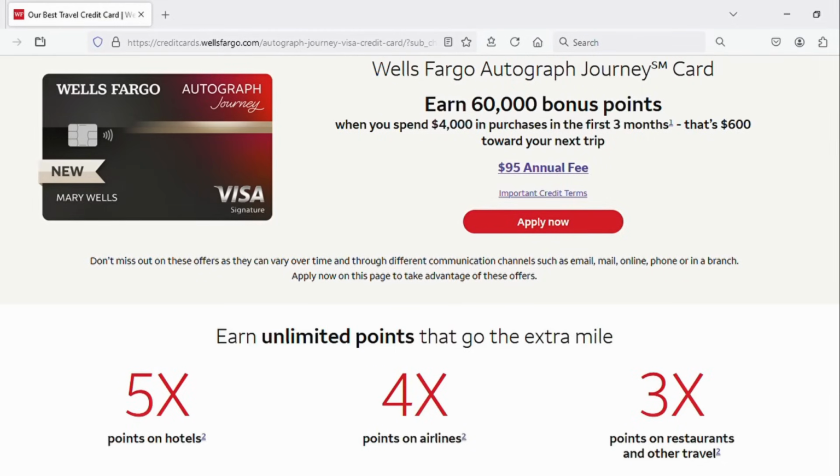Number 4 is the Wells Fargo Autograph Journey Card, $95 annual fee. Now you do have a 60,000 point bonus opportunity, so right there, your first year looking pretty good. In terms of the rewards you earn every day, you're getting 5 points per dollar on hotel purchases, 4 points per dollar on airfare, 3 points per dollar at restaurants as well as on other travel, and then 1 point per dollar everywhere else. There's a $50 yearly credit toward airfare, so when you purchase airfare with this card, the first $50 will come back to you.